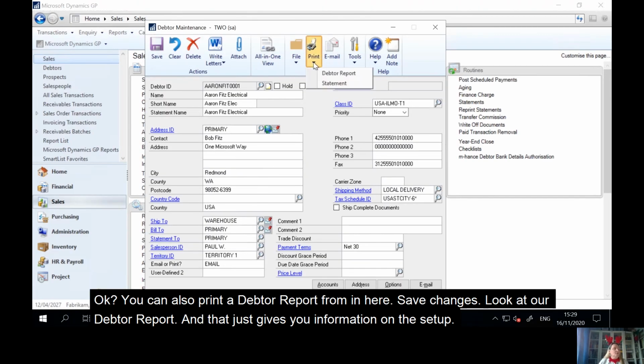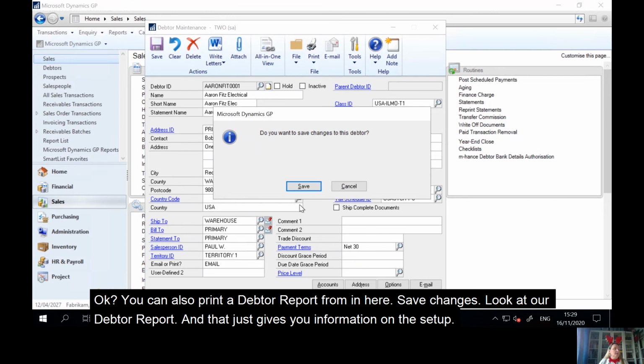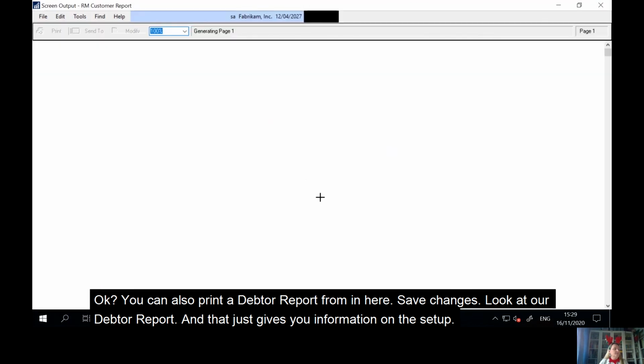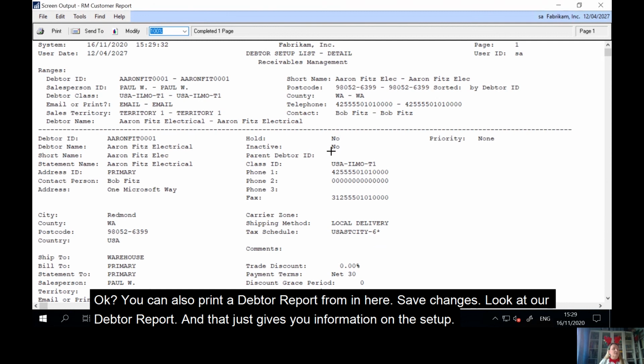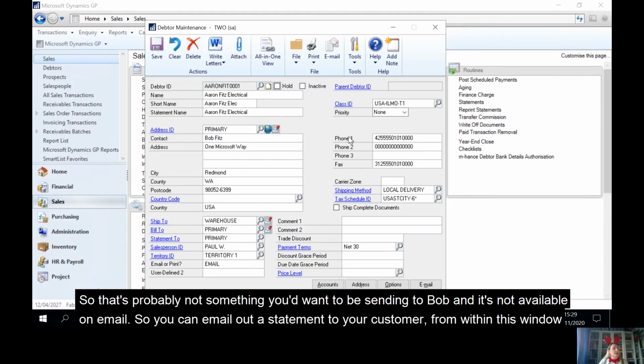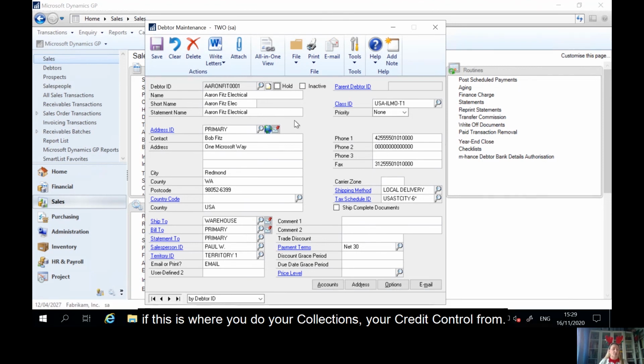Okay, you can also print a debtor report from in here. Save changes, look at our debtor report, and that just gives you information on the setup. So that's probably not something you'd want to be sending to Bob, and it's not available on email. So you can email out a statement to your customer from within this window if this is where you do your collections, your credit control from.